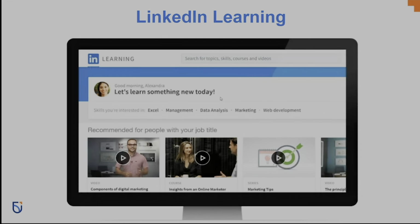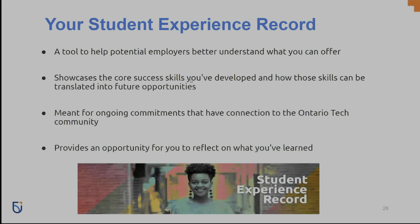Keep filling it up. And then you can also be a part of LinkedIn Learning. LinkedIn Learning is a great place to go. You can go to your local library. They're still available, I believe. And you can check out your local library, and you can actually get some certifications here on LinkedIn Learning. So check them out. Your student experience record as well can come on here. So if you've been involved at the university in extracurriculars, your student experience record can be added.